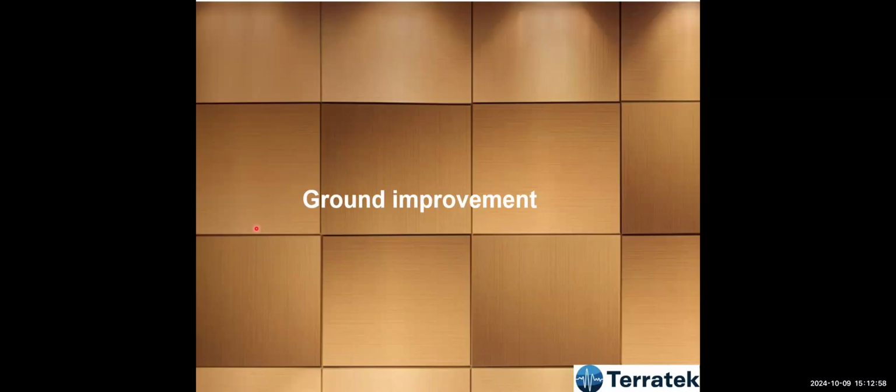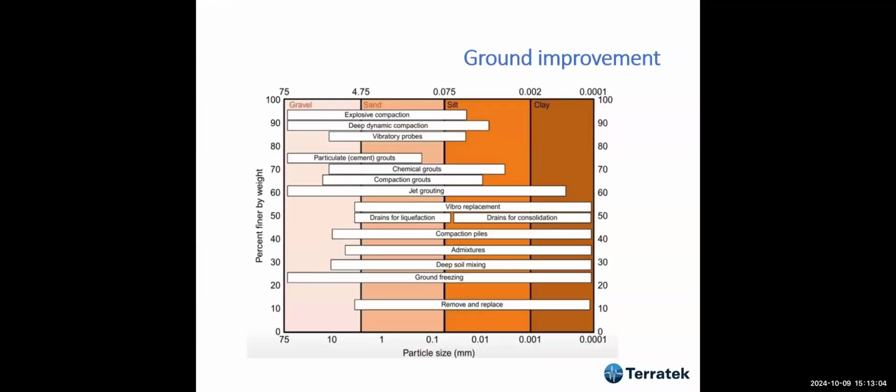Okay, let's go ahead. Now I'm going to discuss ground improvement methods and what we learned with these methods. Here is a graph with different types of ground improvements, and for soft soils, most of them are here: remove and replace, ground freezing, deep soil mix, sand mix, compaction piles, lightweight fill replacement, drains for consolidation. I'm not going to discuss them all because we don't have the time. I'm going to discuss a few of them, especially deep soil mixing, and drains for consolidation.